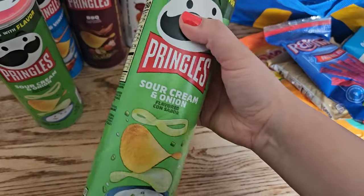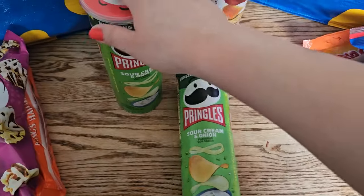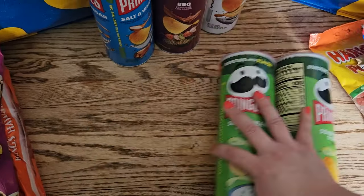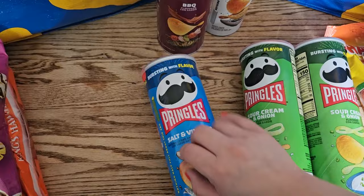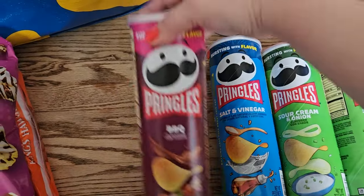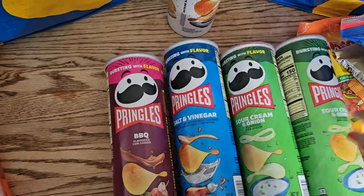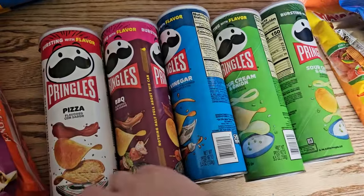And then we have sour cream and onion Pringles. We have two flavors of that. And then we got the salt and vinegar, barbecue Pringles, and also pizza Pringles.